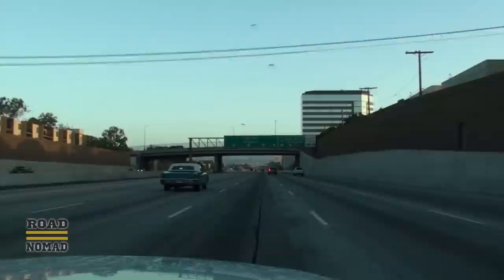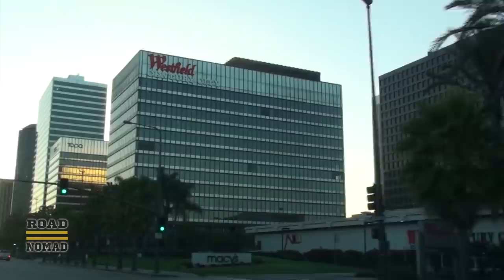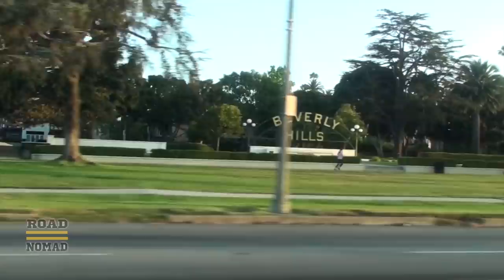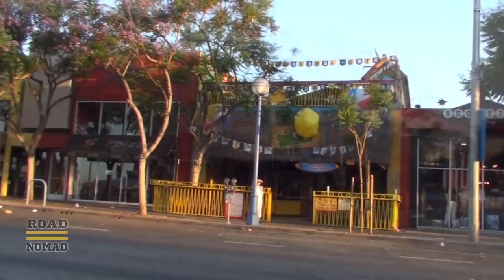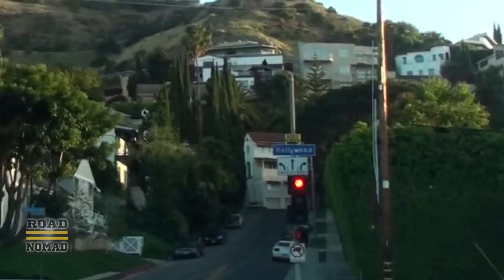We decided to make the most of it and enjoy the scenic route through Santa Monica Boulevard at sunrise, passing by Century City, formerly the backlot of 20th Century Fox Studios. We also passed by the famous Beverly Hills. We make a left onto Fairfax Avenue with a great view of the famous Mount Olympus, which is populated by many celebrities. Then we turn right onto Hollywood Boulevard.